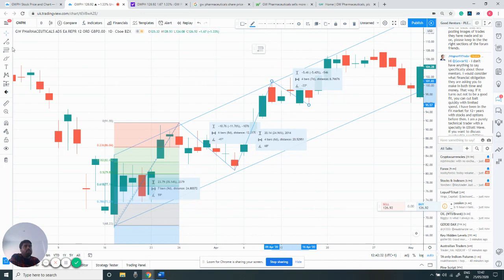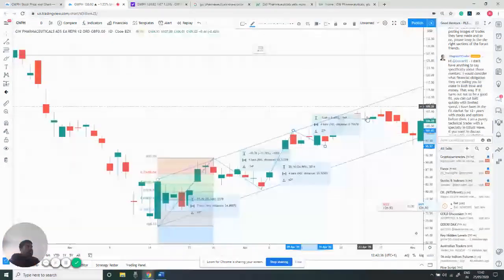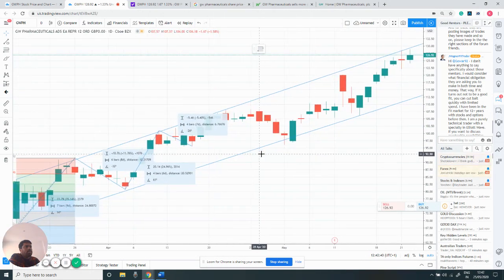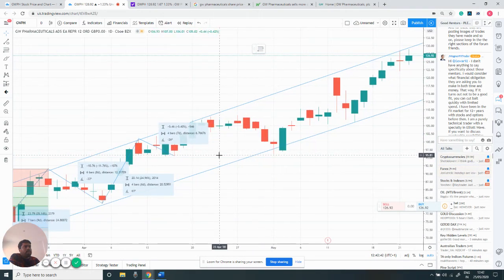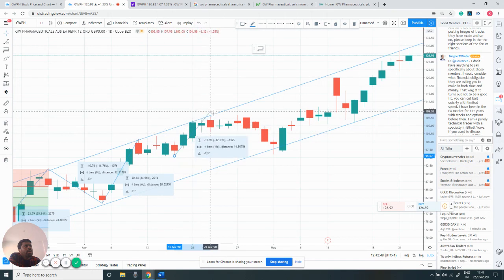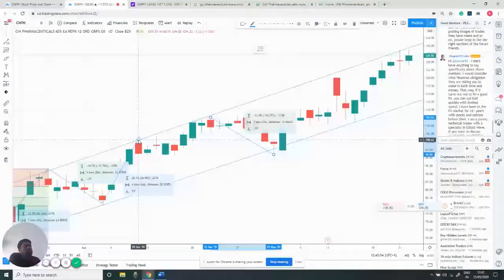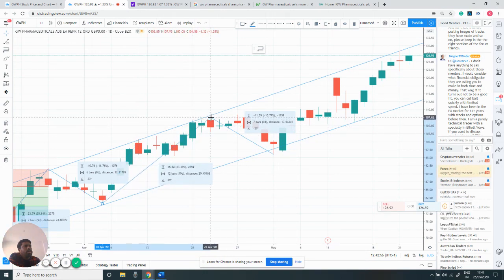4% on this. Again, as you can see, the stock has moved quite nicely upwards. So I'm going to show this here, where I will show my correction in terms of my retracements. I'm going to show this. So this is what I'm looking to show you guys.